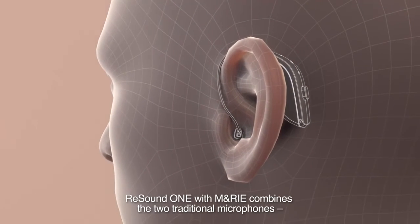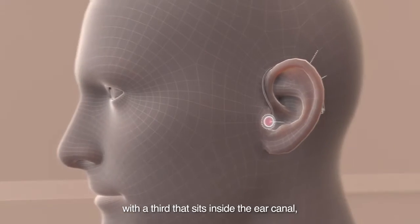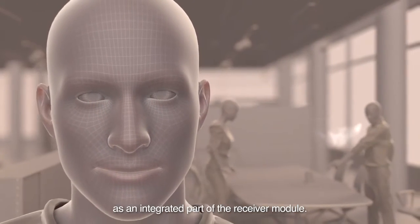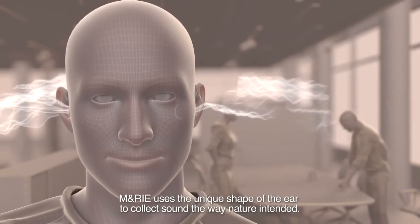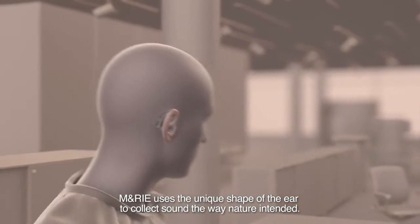technology. ReSound ONE with M&RIE combines the two traditional microphones with a third that sits inside the ear canal as an integrated part of the receiver module. M&RIE uses the unique shape of the ear to collect sound the way nature intended.